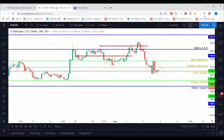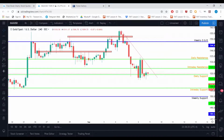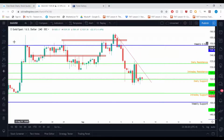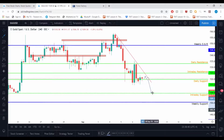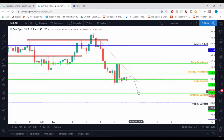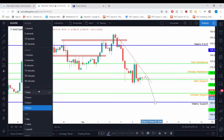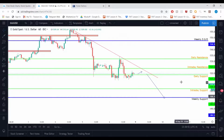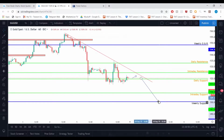So let's start with the gold. Gold has made a significant bearish move from last week, so I am honestly looking for it to continue to fall further down. We might get a smaller pullback right here, but essentially I would look for it to come down to this support, potentially the weekly. Obviously I would wait for a breakout of this daily support, which is at 1508, and then sell it off.